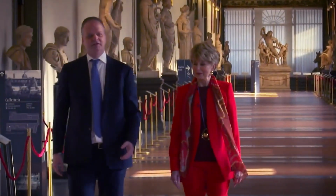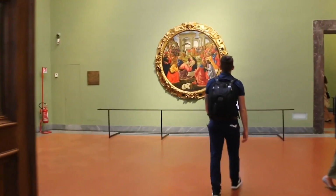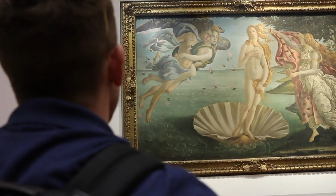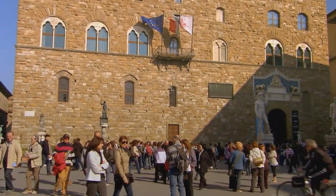Number 4. The Uffizi. You can say that you visited Florence, but if you didn't roam around the Uffizi Gallery, then that visit doesn't count as one. The Uffizi Gallery, one of the most famous museums in the world, which welcomes over 1 million visitors each year, is a must-see for anyone visiting Florence and Tuscany.